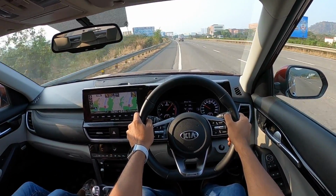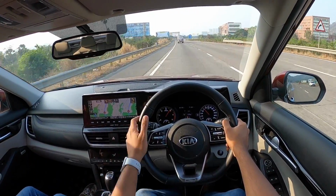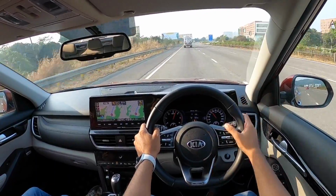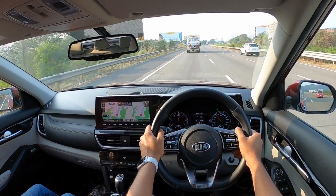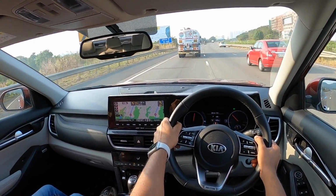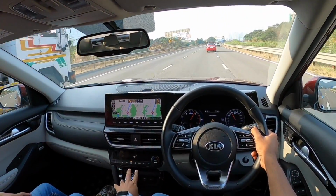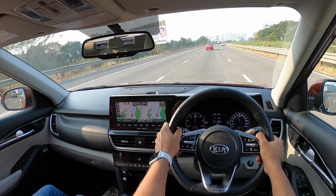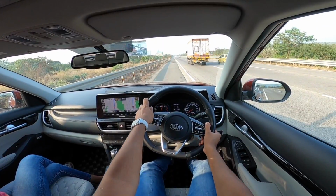Now, if you have an issue with the ride quality, because it is on the stiffer side, you can opt for lower variants which come with 16-inch wheels, which means that the tire profile has a bigger sidewall by only 5 actually. So ride quality should be slightly better. Not a day-night difference, but definitely better for sure. And if you have a problem with the steering feel, you can opt for the GT line variants, which also get various driving modes in the automatics, that is, which actually alter the steering feel as well. Again, the difference isn't day and night, but definitely better for sure.